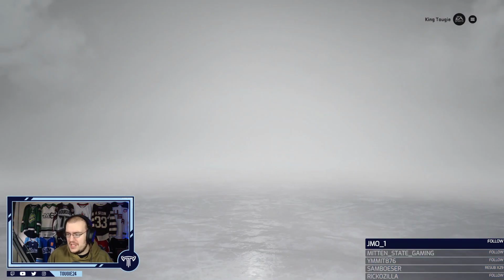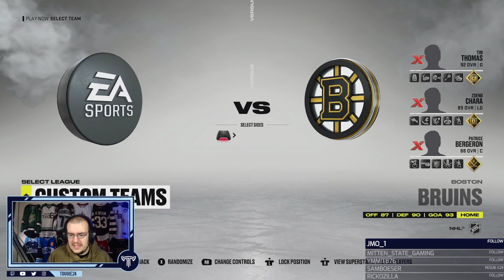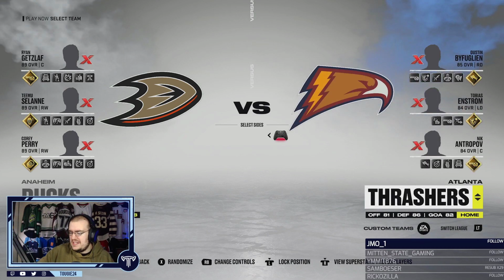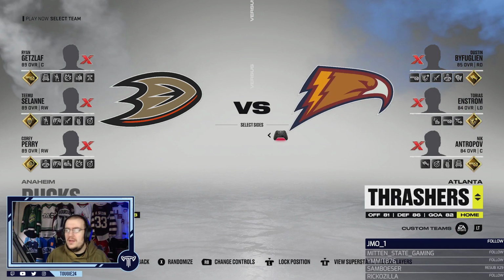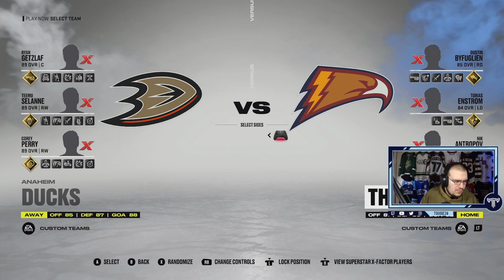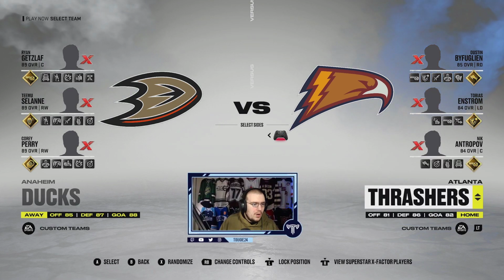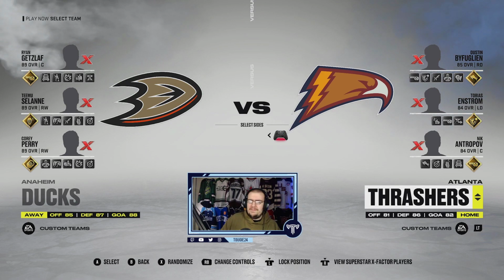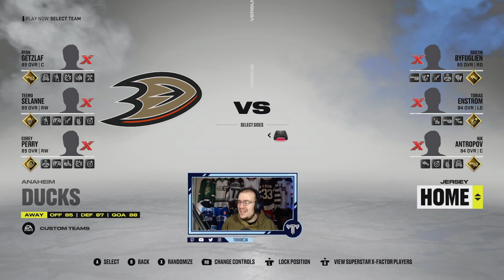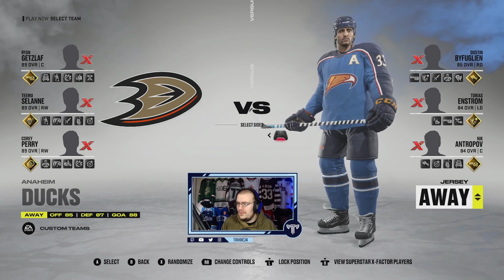Although, first and foremost, I want to take a look at all of the custom teams and the custom jerseys and the setups here. So the Ducks and Thrashers. We'll move the webcam over a little bit so you guys can take a look at what the overalls happen to be for each team. 85, 87, 88 for the Ducks. The Thrashers, not so good. Big fan of that look, though, for Atlanta.